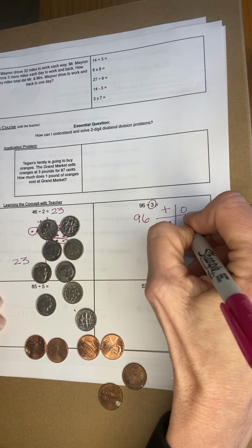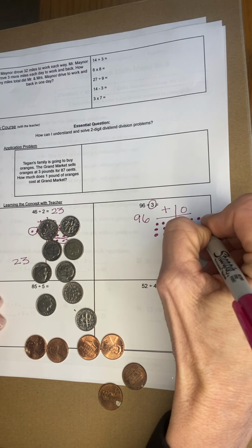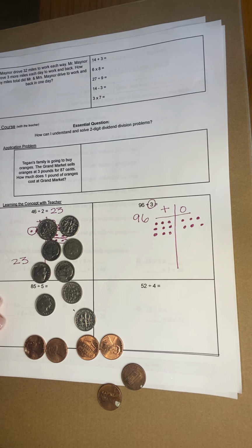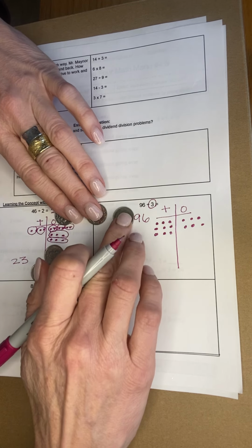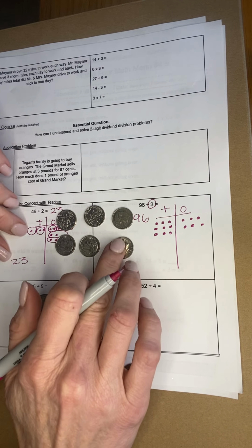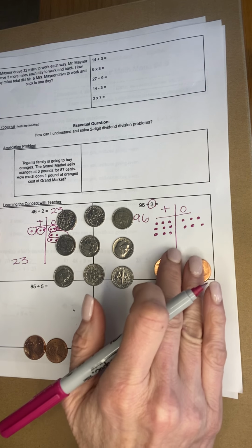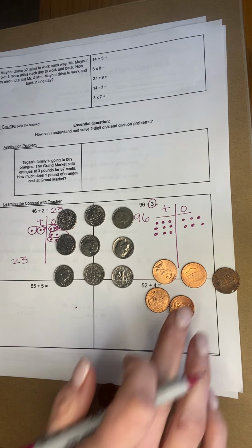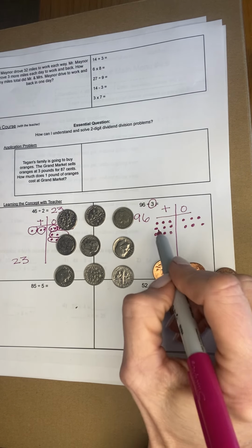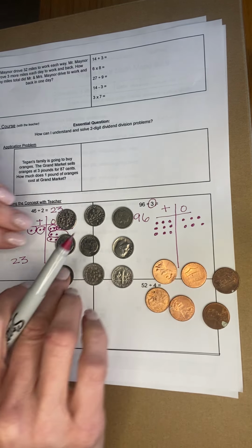And let's look at my 1s the same way. 1, 2, 3, 4, 5, and 6. So I need to make sure I am making 3 groups. So let's do this. 1, 2, 3, 4, 5, 6, 7, 8, 9. And I'm going to do the same thing over here. 1, 2, 3. Can you see it? Yep. 4, 5, and 6. So on this one I can do it this way or this way, but since I know my 1s have to go this way, I'm going to do it that way.